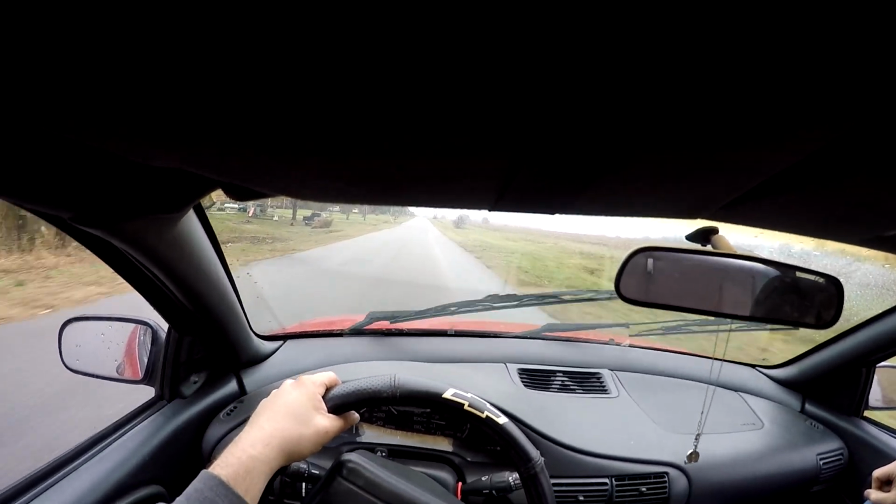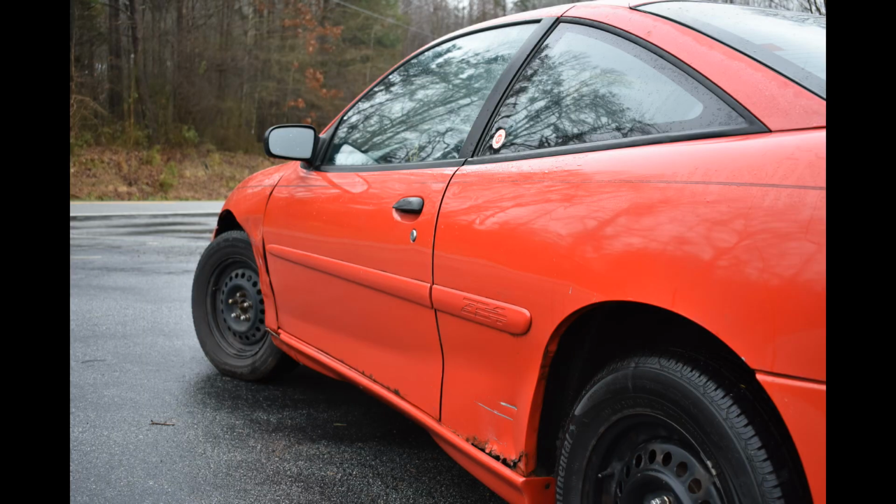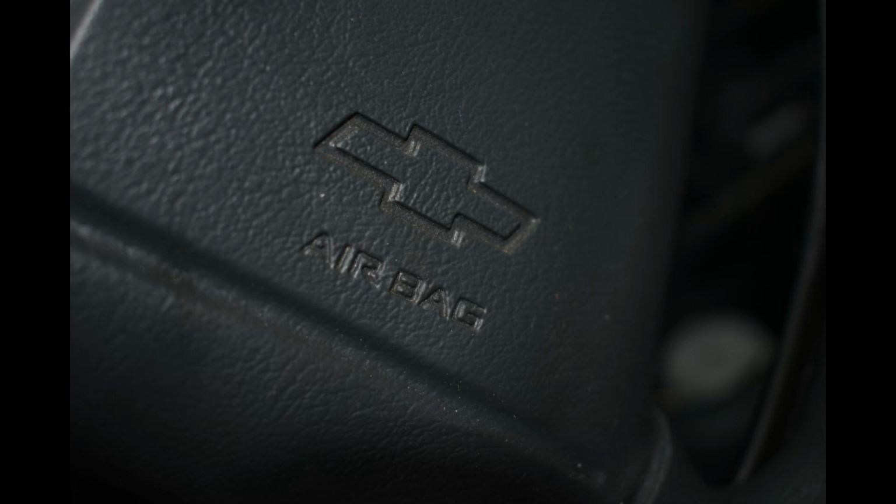Hesitantly, I do. It goes. As a fool, I'm not thinking of mine or his safety. I'm thinking of, oh boy, I hope the car doesn't fall apart on this back road over North Carolina.